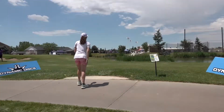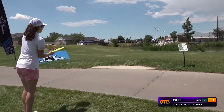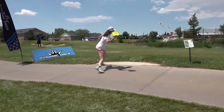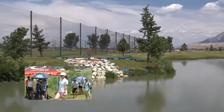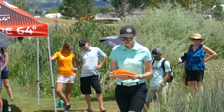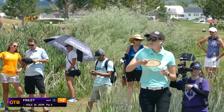We've got 270 feet to the pin. It's the 9th most difficult on the day. 32% birdie rate, 47% bogey rate. So we'll see a lot of players attacking the pin. If you're not high enough, it needs to sit down. You can find yourself in the water, and if you're a little too high, you can find yourself over the barrier, which is behind the basket.